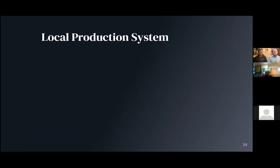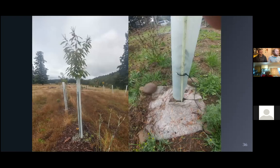Oh, mulch. Yeah, mulch. We talked about mulch already. And there's mulch. There's more mulch.